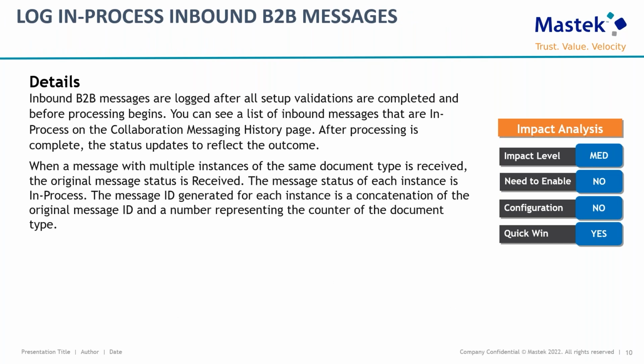Logging process for inbound B2B messages. So this particular functionality is with respect to the B2B communication within procurement. So the details: inbound B2B messages are logged after all setup validations are completed and before processing begins. You can see a list of inbound messages that are in process on the collaboration messaging history page. After processing is complete, the status updates to reflect the outcome. So whenever the processing of these B2B messages is completed, the status updates to reflect the outcome.